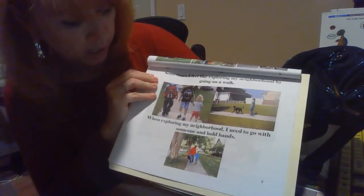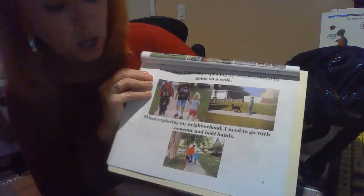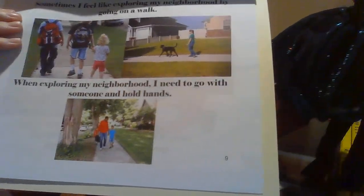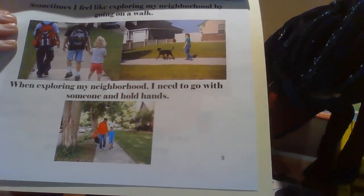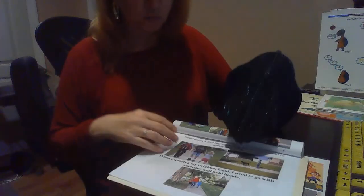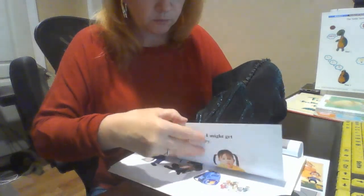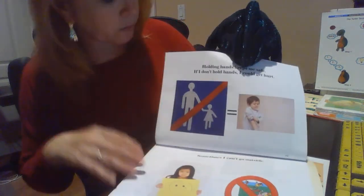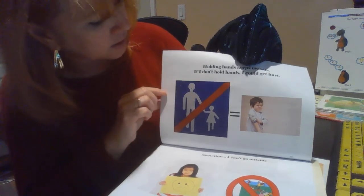That's right. When I go exploring in my neighborhood, I need to go with someone and hold hands. Oh, goodness. What if the doggy was all by himself? He might come running. I have to hold hands. That keeps me safe. It keeps us safe. Oh, thank you, Larry. You're such a big helper. Holding hands keeps us safe.